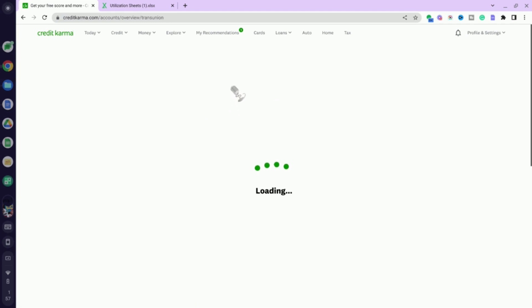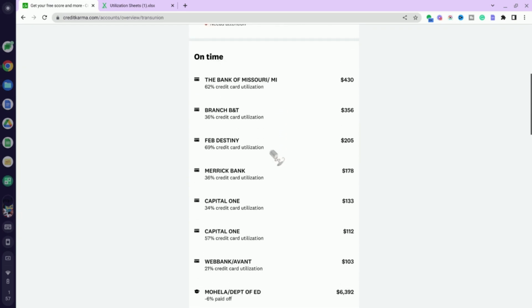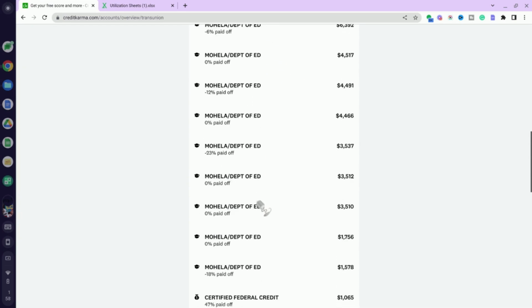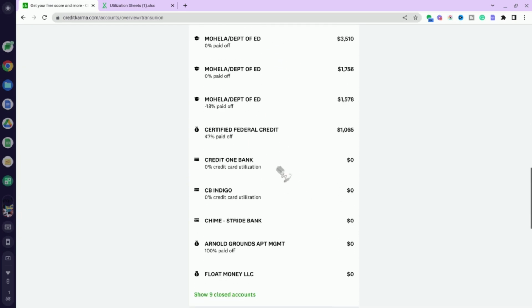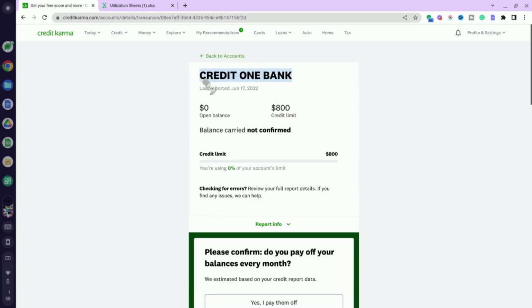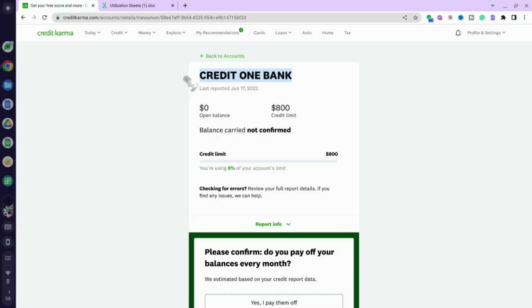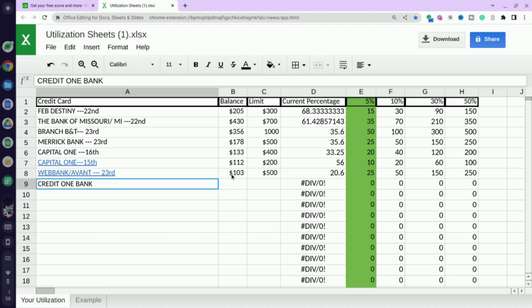And let me know if I'm going too fast, if you guys are keeping up with this. Y'all see me doing it one by one, and I'm going to talk through these next ones as I'm doing it. So I want to click on the credit card account, and it's Credit One Bank. I want to copy the name. I want to figure out when it's going to report. It was last reported on the 17th, and it reports the same day, usually every month. So we're going to copy the 17th down, unless you change your due date. Now, if you ever change your due date, it's going to be different. Okay.